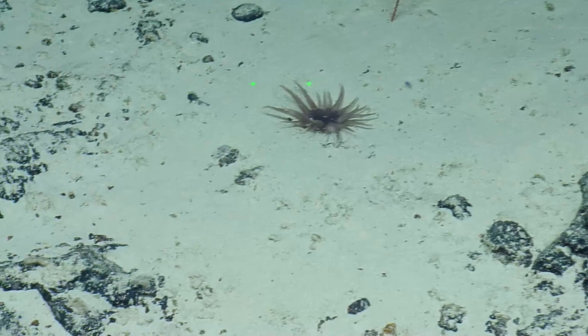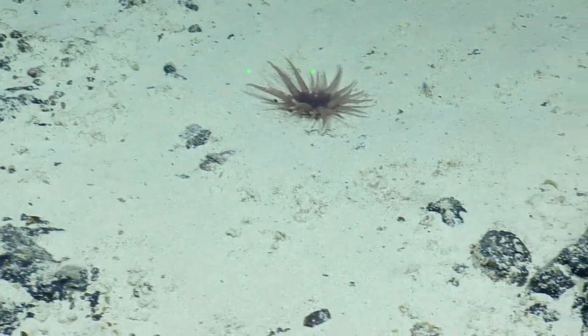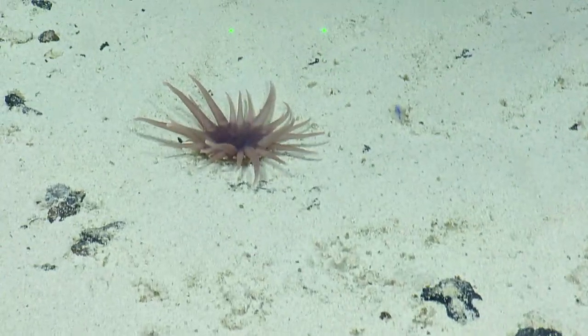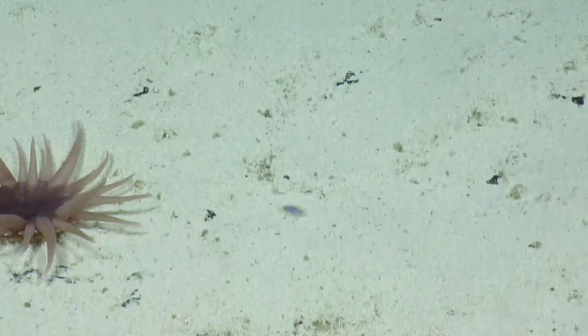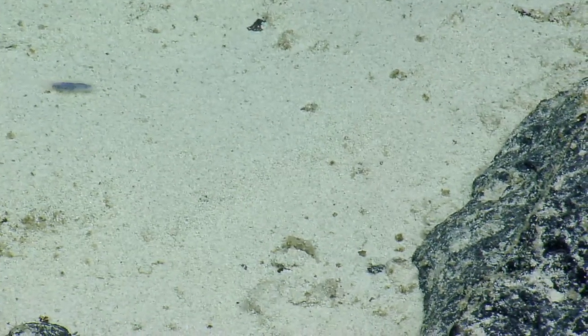Oh, there it is. To the right of the laser. Oh. Polychaete. Yeah. I like how blue it is. Is that the same as one of the worms we've seen before? Aw. Look at him go.